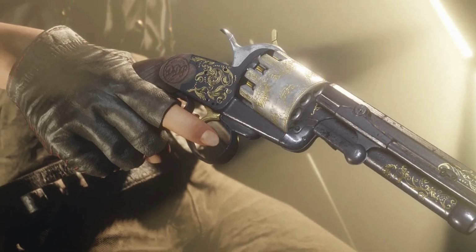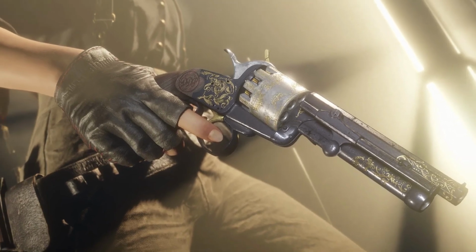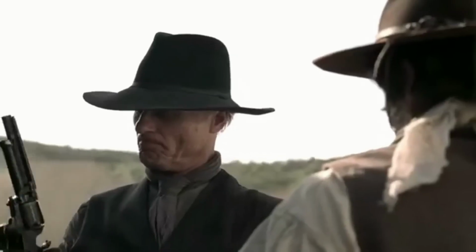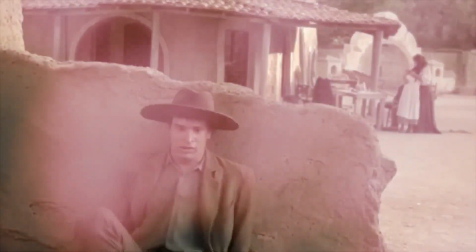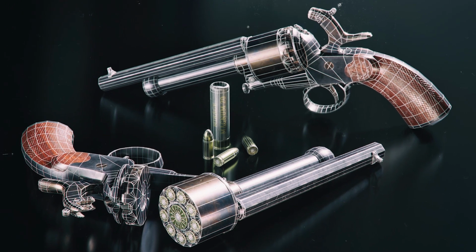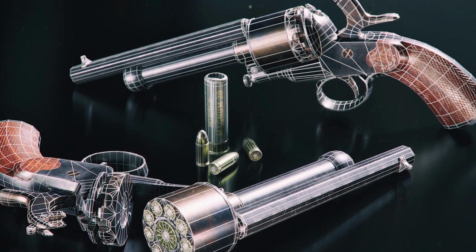Although it was heavy and cumbersome, the LeMat became popular among Confederate officers during the Civil War, prized for its powerful firepower and adaptability. Its dual-barrel design meant it could handle both close and long-range threats with ease, a true testament to the inventiveness of the era.